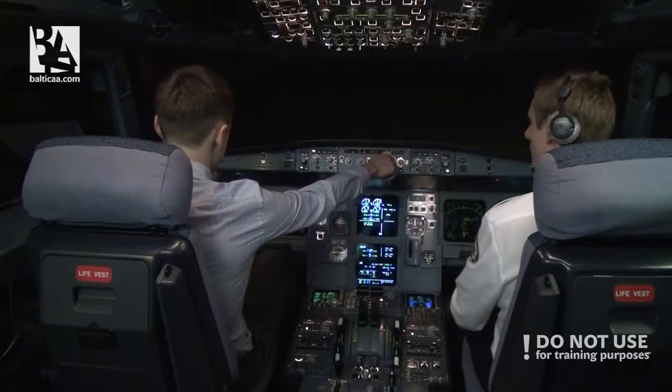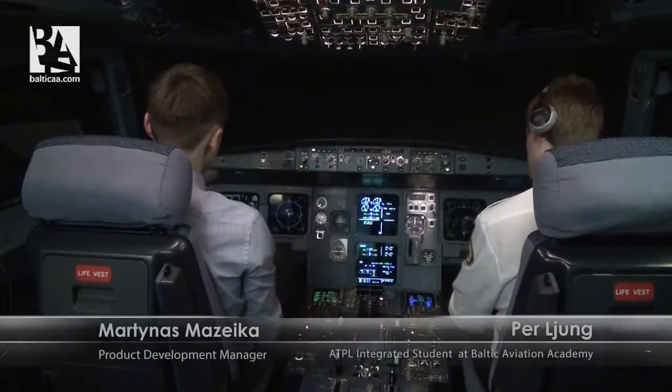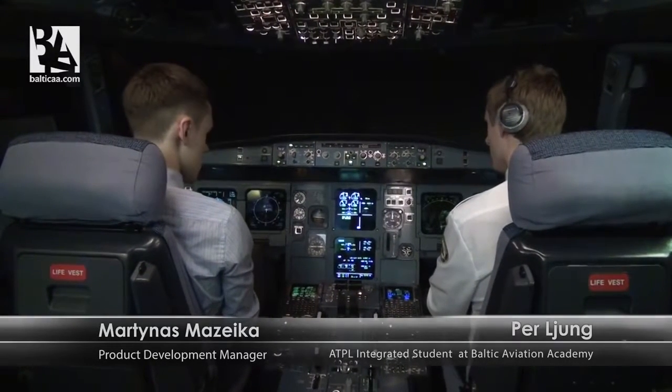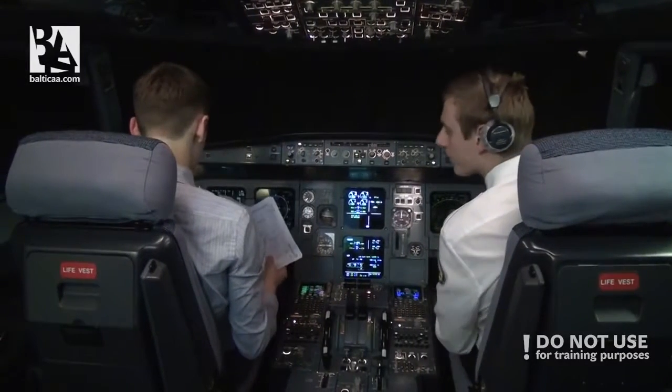Alright, so we continue to descend according to SID, 7,000 feet. The autopilot should keep the plane in the limits. So let's set the approach page. We have QRH.